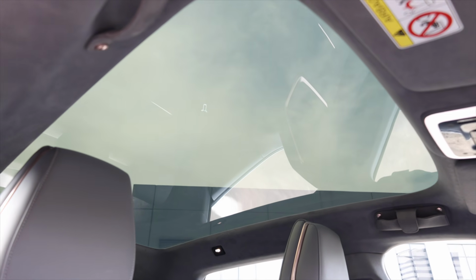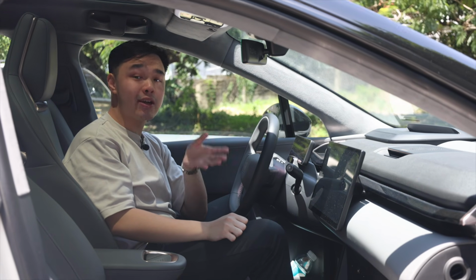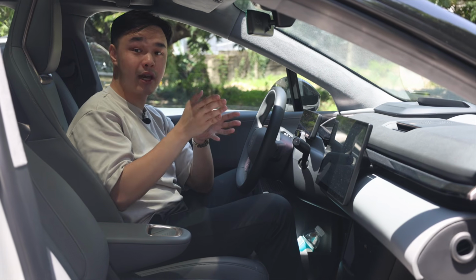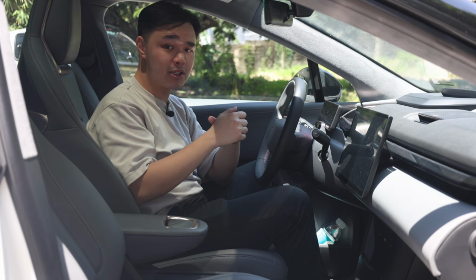This is quite excellent. Advanced driver assistance system features wise, you have the whole suite, including an automatic lane change system, which is quite interesting. It can change lanes by itself as long as you're driving between 70 and 130 kilometers per hour.